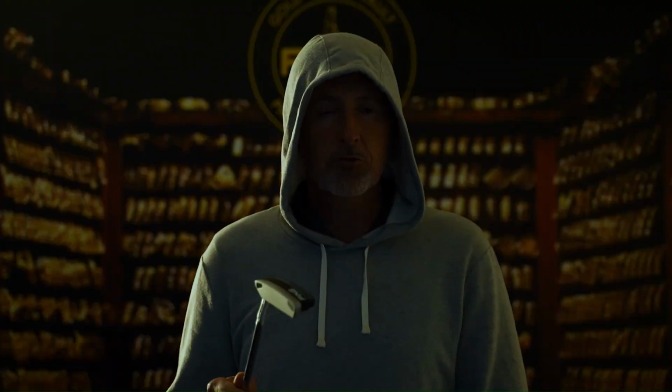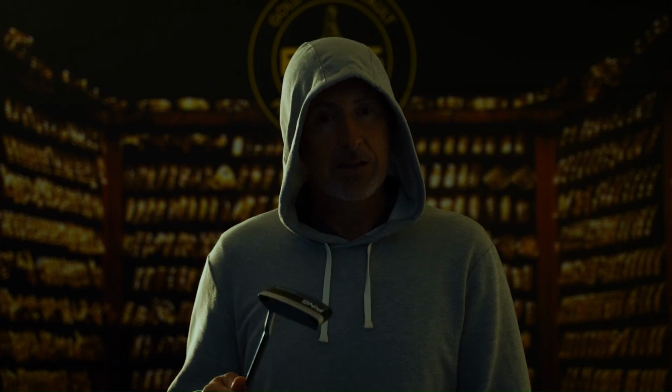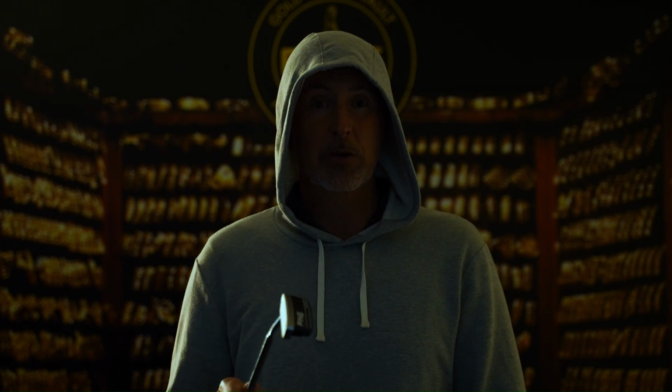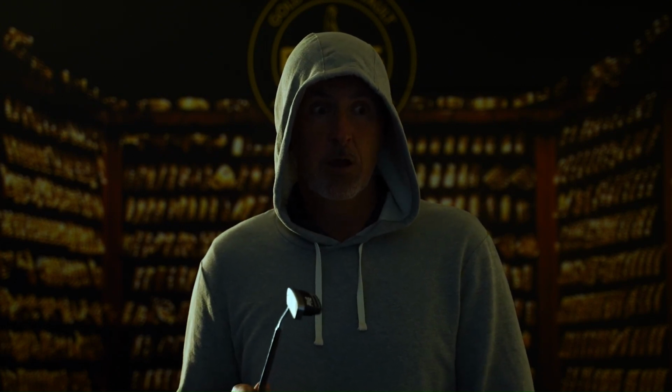The wand chooses the wizard. It's not always clear why, but what is clear is that we expect great things from you on the greens.